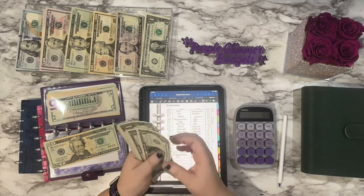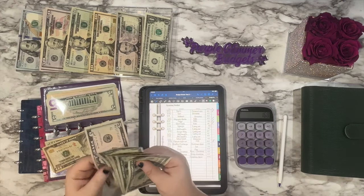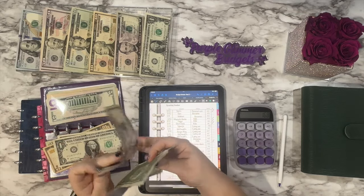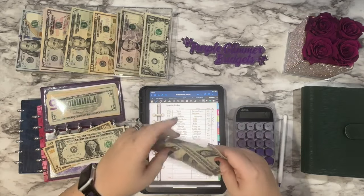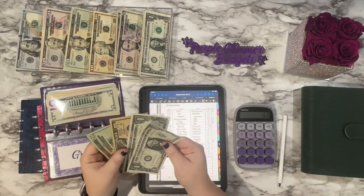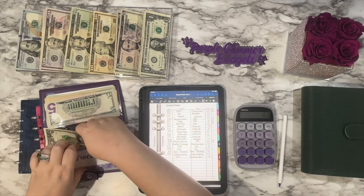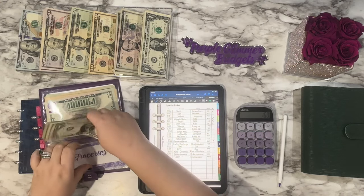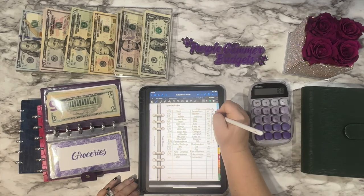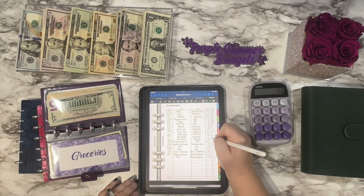And then I need 8. So this can stay. Those can stay. So I have 8 here. So we are good on that. And I still have 32 left in groceries for now. So let's check those off. Check, check, and then check.